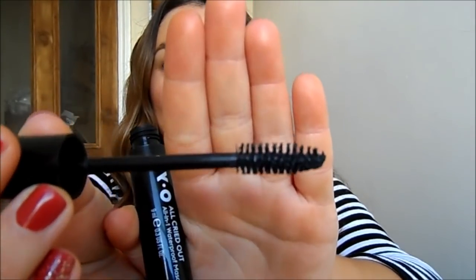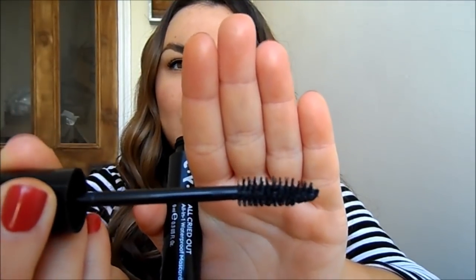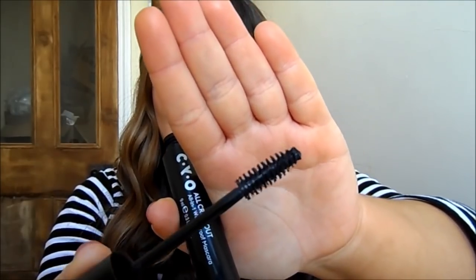I wasn't expecting much from this, I've got to be honest with you. The PR package it came with was really sweet, but I was trying not to be swayed by that. The brush just looks like this. It's like a chunky bristle brush. It is slightly curved though, which you can't always see particularly well, and it's waterproof, which I usually don't like because I find it very drying, but this works really well because it just doesn't smudge.